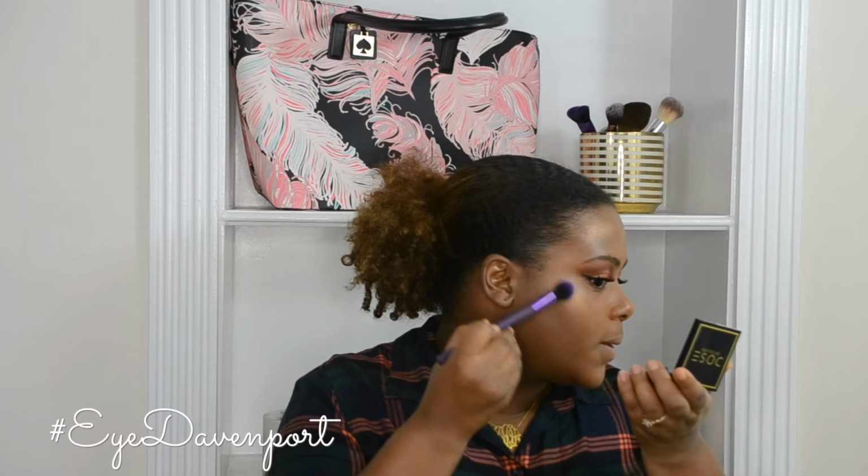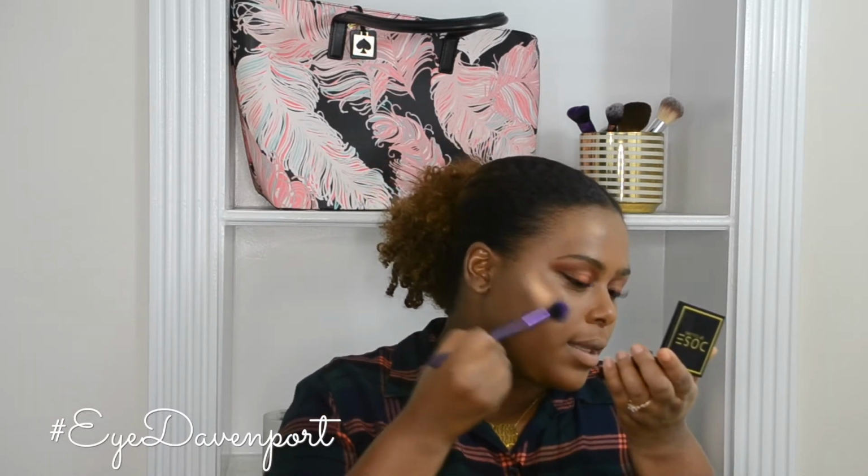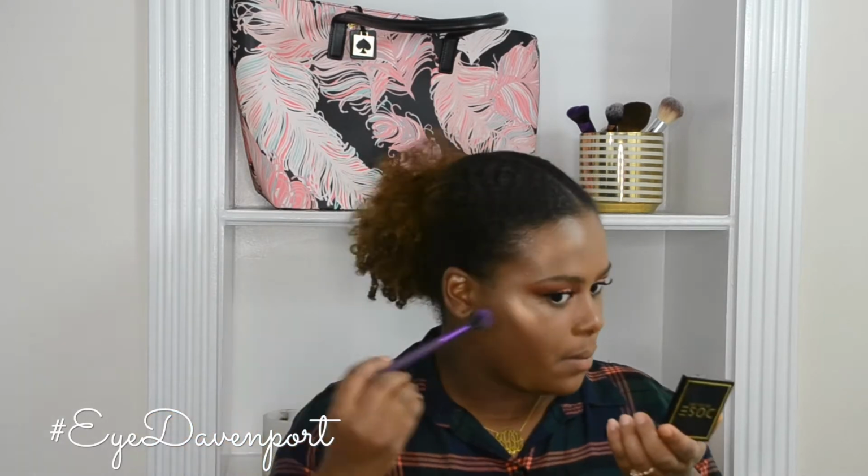And I like to take it up in a C shape. So really just, when you hit the light, it really pops. Okay, but there's more. On top of that, I'm going to use the Laura Geller Gilded Honey highlight. And this is just going to put this on the highest points of my cheek just to really bring that out. So it may pop even more.